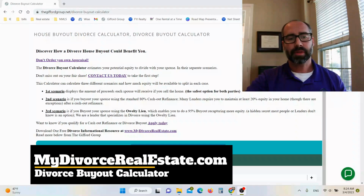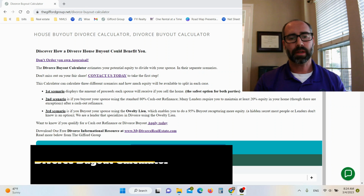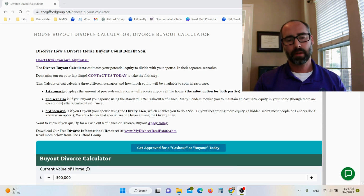Alright, so let's jump into the calculator here. Now our calculator is going to give you three different options if you are contemplating divorce, which I think is very useful. The first scenario is, if we are going to be selling the home, which we do recommend as the safest option, the easiest way to cut ties from the house and your spouse if you are going through divorce.